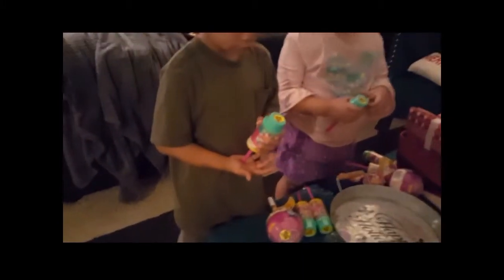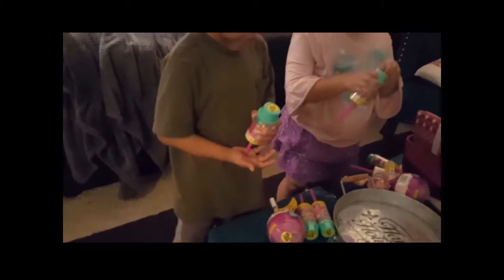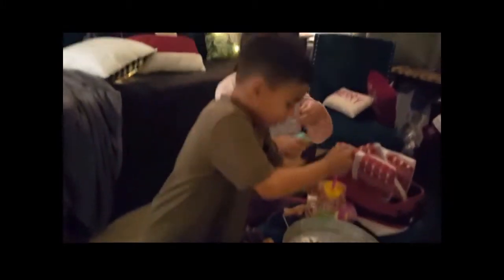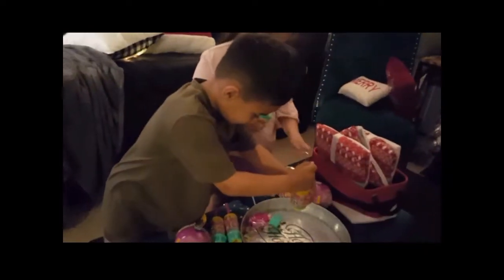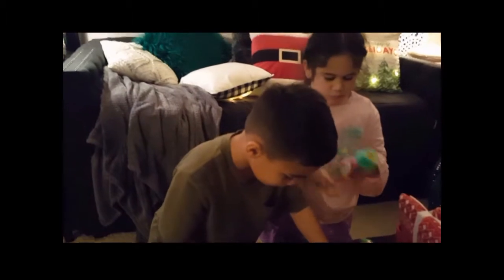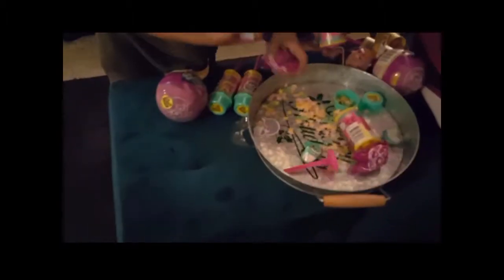Jade, how many did you find? Four. You found 4. It's okay. So, go ahead and open your Pikmi Pops and see what's inside. And then we're gonna, whoa! What is that? Okay. So, we got a Pikmi Pop. Whoa, is that confetti? Oh my goodness.